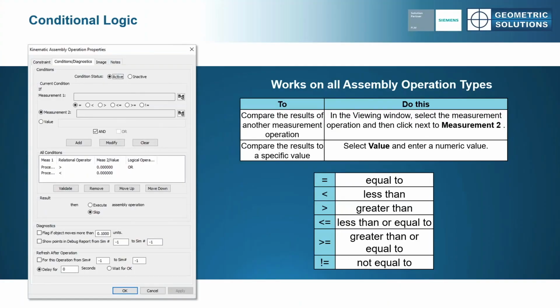Conditional logic works on all assembly type operations. I can compare this measurement against either a measurement or a value. So I can compare one measurement to another, or I can compare it to a value. I've been typing in 0 as a hard number, but I could compare it to another dimension, right? There's different symbols: equal, less than, these are pretty obvious, not equal to, the exclamation point equals. As long as you know what those values are, you can use this routine.